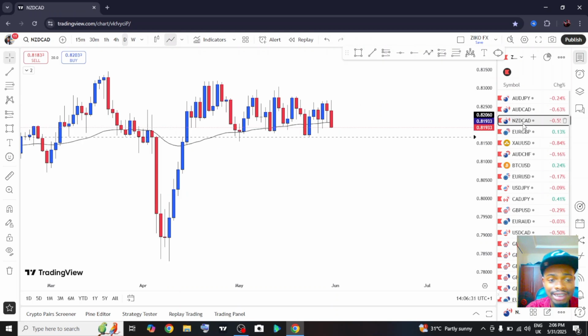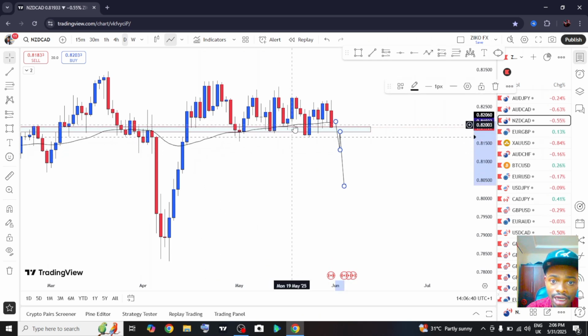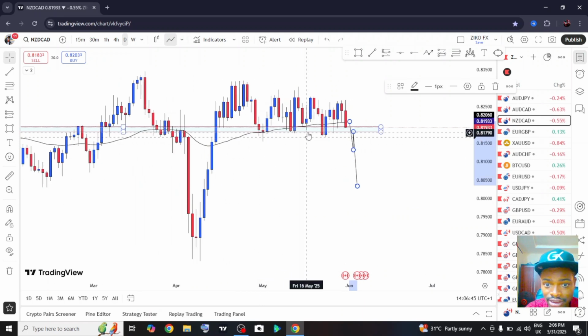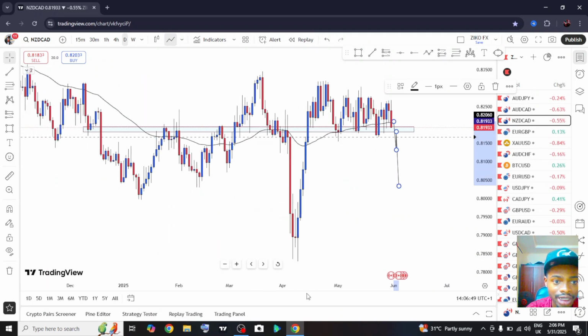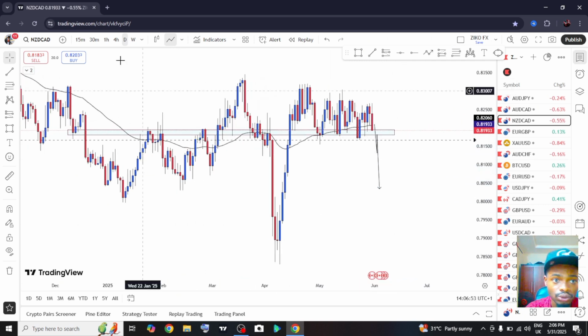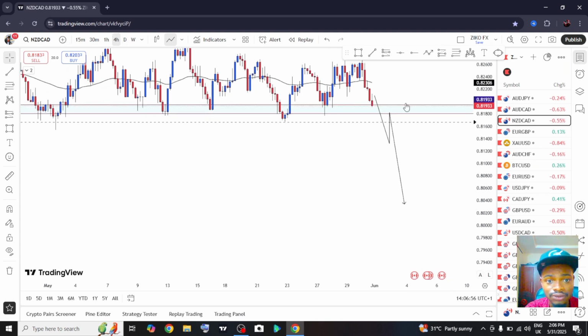The third pair for the week, NZD CAD again. We have still not had that break and retest from last week, so we are still going to be waiting for it this week. EMA is going to be above, holding price as resistance. Strong area of interest, as you can see. Price has already rejected 3 times here. If I go all the way back, you can see it has had even more rejections from that zone, right? 4 hour time frame, same thing. We are still going to be waiting for that break and retest. Get that break and retest, I'll be interested in taking this trade.